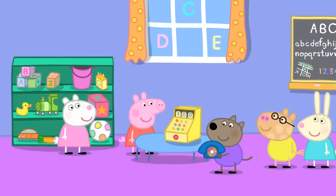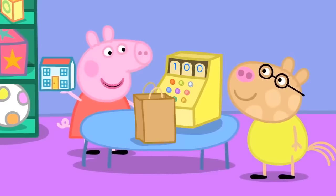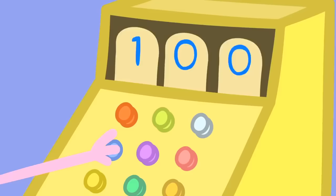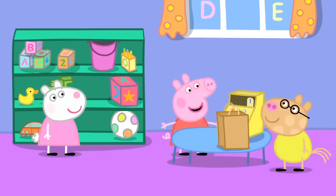Thank you. Next, please. Hello, shopkeeper. Can I have a loaf of bread, please? No, but you can have a toy house. Would you like it in a bag, sir? Yes, please. That will be one penny, please. Oh, I haven't got enough money. You can pay us next time you come in. Gosh, this is hard work.